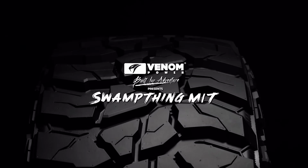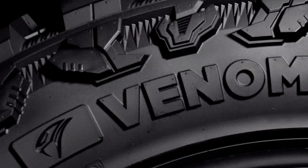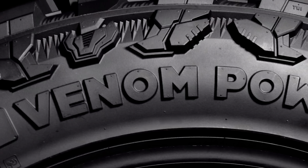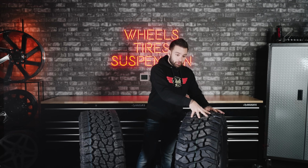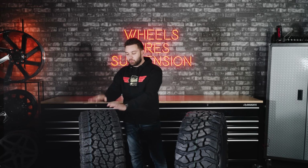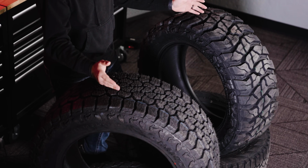So if you've been digging around on the internet for new tires and you came across the Venom Power Swamp Things and thought to yourself, well, I don't need a super aggressive swamp tire, well, just hold on, because there's actually some major differences between the Swamp Thing AT and the Swamp Thing MT. Yes, this is super aggressive mud terrain, but there's also some really good on-road characteristics from the AT tires, so we're gonna show you the difference between these two.